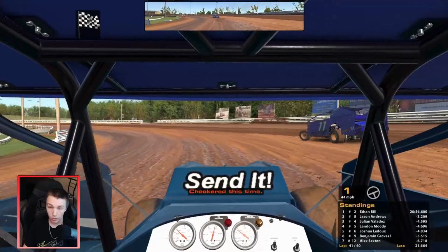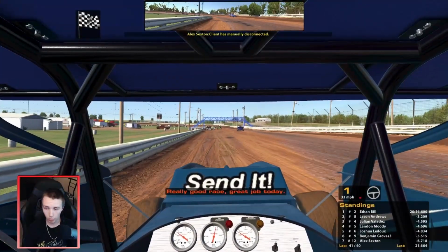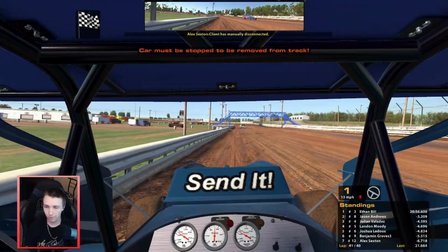Where did Landon finish? Landon finished 4th. Nice job. Nice run, man. Ethan got the win by 3 seconds. He was gone from everybody. Jeez. The 6 car did fall back to 5th. You guys did a great job.